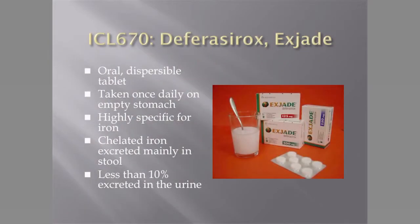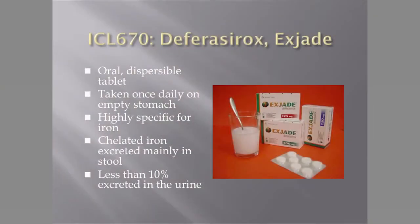So there is another drug, which is a pill, which is great, right? You have a pill, it's called Exjade. People who've had Exjade before, it's a dissolvable tablet that you have to stir in to some water and drink it. So you can mix the Exjade and stuff, but this isn't perfect either.